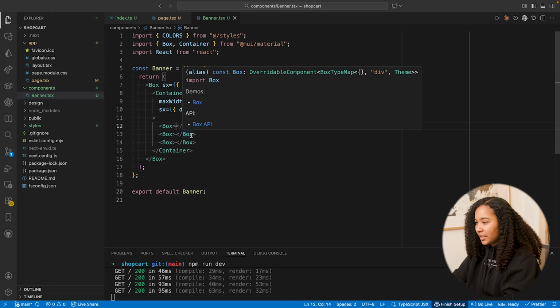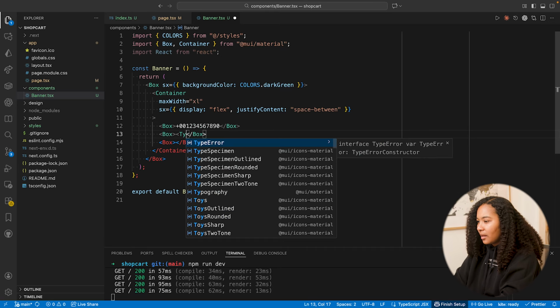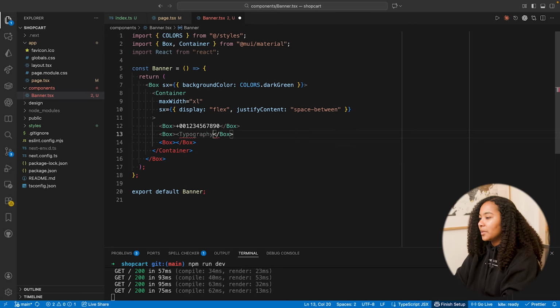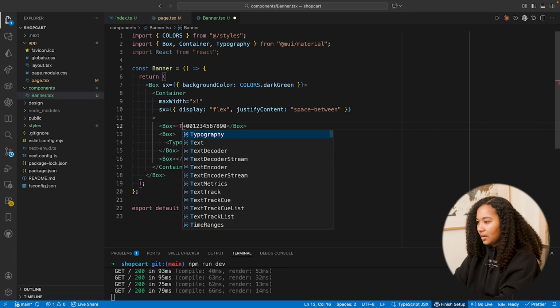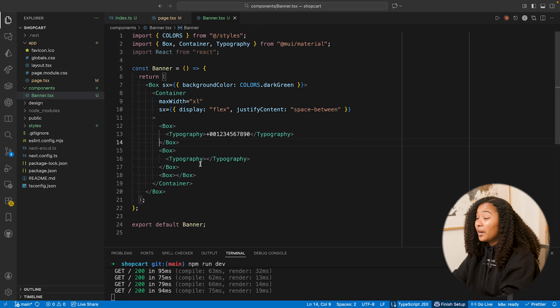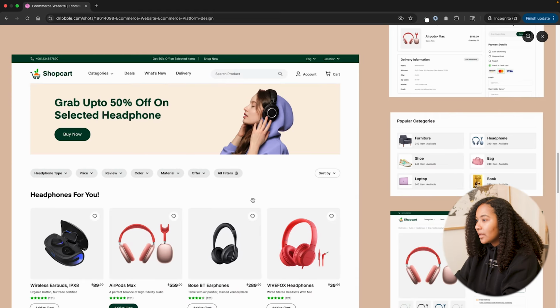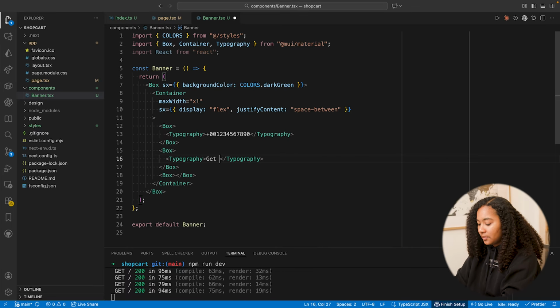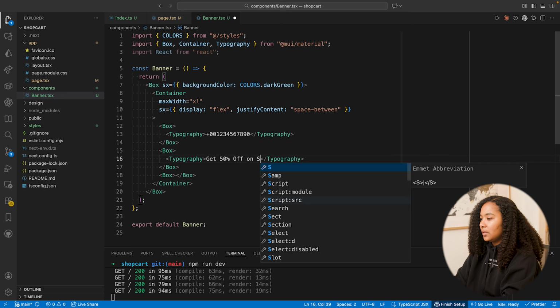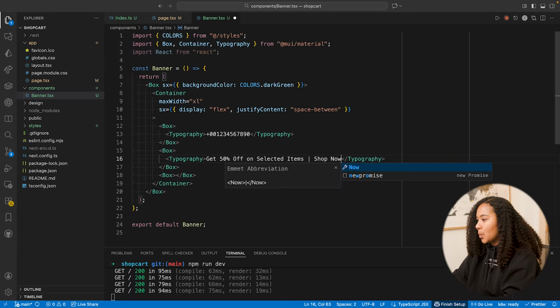In the first box, it's going to be that telephone icon and the phone number. So I think it was just like +00 1 2 3 4 5 6 7 8 9. In the middle, and actually we can wrap these in typography elements to make our lives a little bit easier. So let me do that. Let's say typography. Actually, we might not even need the box. We might just be able to use typography. But it was like get 50% off on selected items, and then it was a bar, and I think it says shop now.